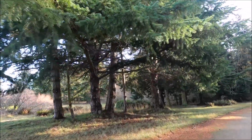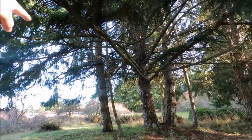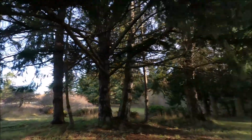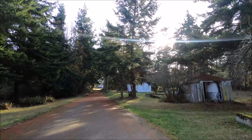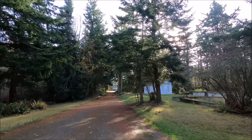And way over there is the other side of this gun battery complex here. It's a good 200 yards away. Habitat restoration in progress.